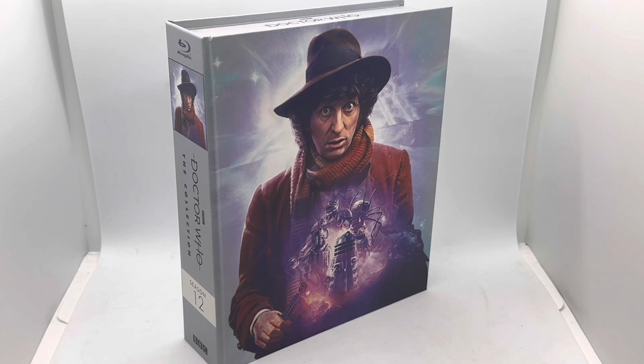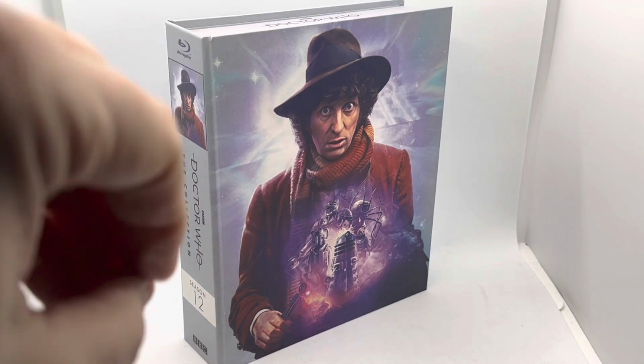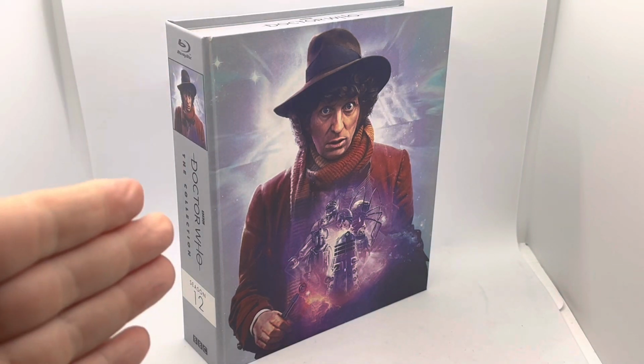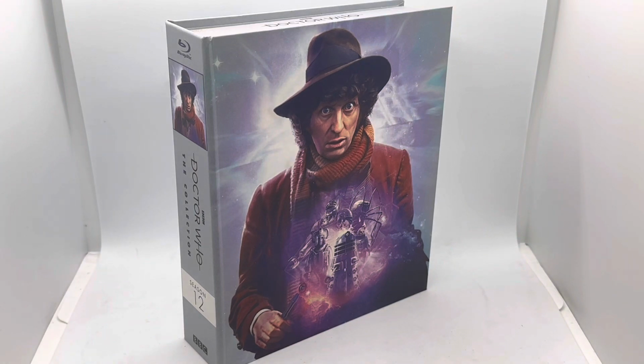But if you are a fan of Doctor Who and you're not sure whether or not it's worth double dipping to get these stories again, believe me, you're going to start seeing them in a whole new way, because of that high quality, high definition upscaling that the Blu-ray brings. And again, with some of the older stories, the upscaling and the remastering is phenomenal. I'm really glad I did it.